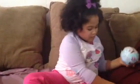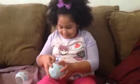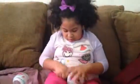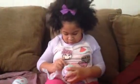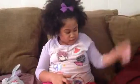Maybe we got Surfer Babe. I hope we got Surfer Babe. I really think we got Surfer Babe. Oh my gosh. Wow. Here are the stickers.